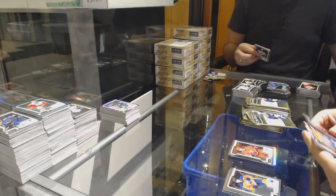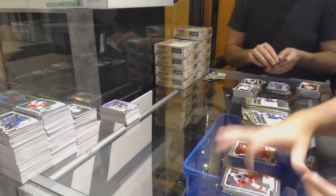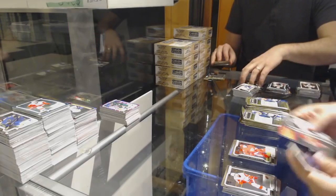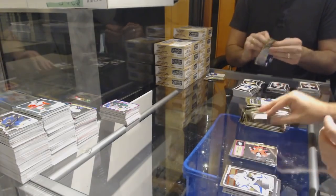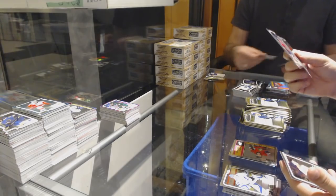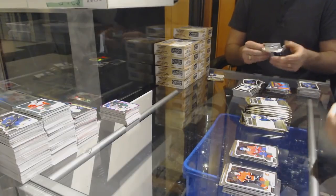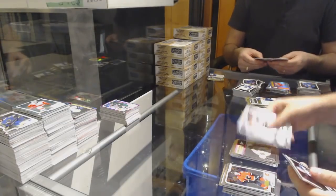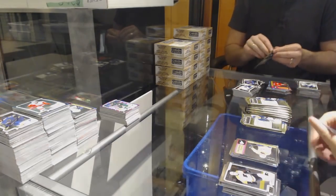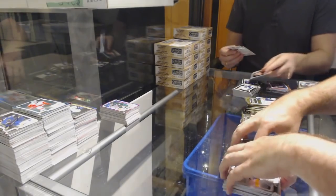Have you seen a Dennis in the auto yet? I don't know. Nylander Retro Rainbow, Dennis Chalowski, marquee rookie. We've got a retro of Matt Duchene. Kotkaniemi rookie, marquee rookie. Retro of PK Subban. Net Magnet of David Pastrnak. Isaac Lundestrom.